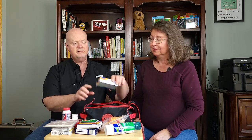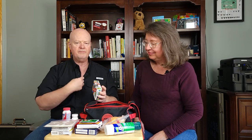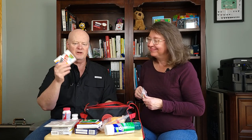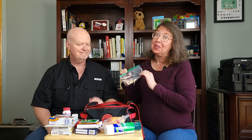The next one is, because I can't eat anything without getting it on me, seemingly, Shout Wipes. These are awesome. You just open them up and wipe down the stain and you're good to go. That way you don't have to take 10 shirts with you. Just bring a few of these and touch them up if you get a little spaghetti sauce on your shirt. Earplugs for me when he snores.